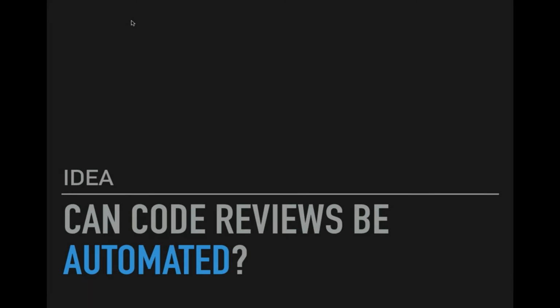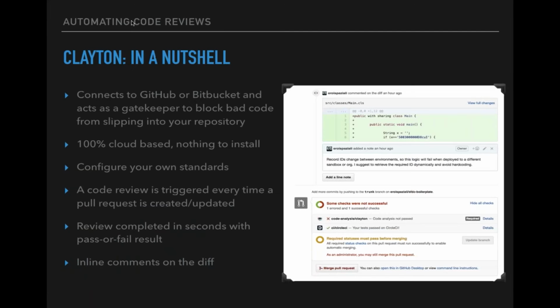And so I started working on this idea of what I later called Clayton. Clayton is, in a nutshell, a web app that connects into your version control. It works with GitHub and Bitbucket so far, and the idea is that it acts as a gatekeeper to block bad code from slipping into your repository. It's based on the same Git workflow that we just mentioned. The tool will automatically detect some of the problems without any human being necessarily involved. The tool is cloud-based. It runs on Heroku, actually, so there is nothing that anyone has to install.